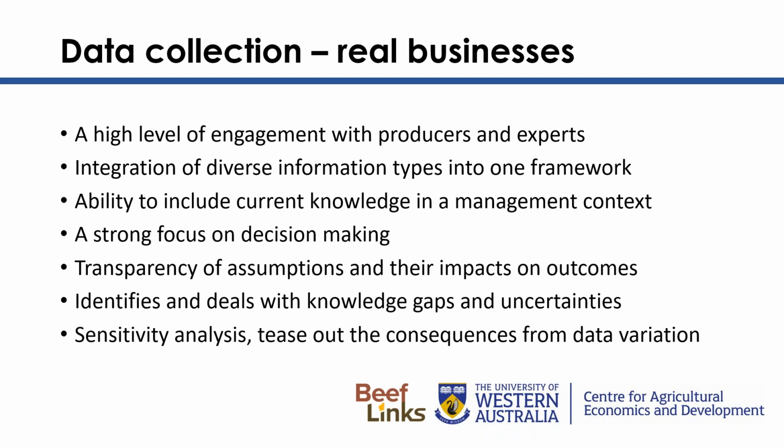One of the big pluses from this spreadsheet tool is it's essentially a benefit cost analysis, but it has the ability to integrate lots of diverse pieces of information into one framework. So we can include some scientific information, for example, around feed and nutrition, but we can also incorporate management decision-making, or the management context, and include costs of management and all of these other things that we know that producers use in their decision-making. So it has quite a strong focus on decision-making, which I feel is very important, because the economics is only really one part. There's lots of other things that come into play.